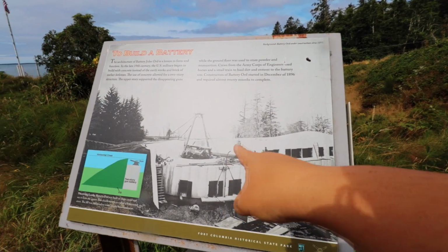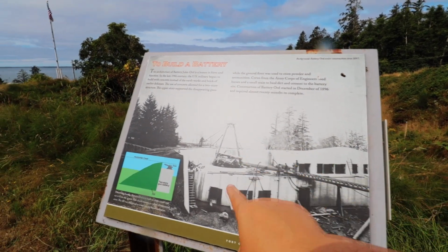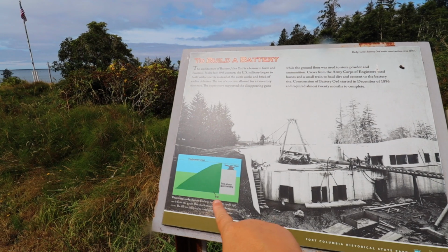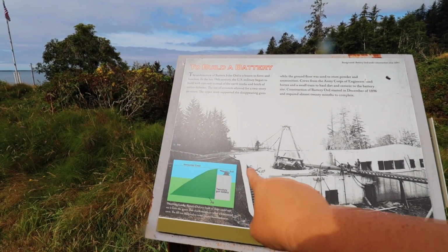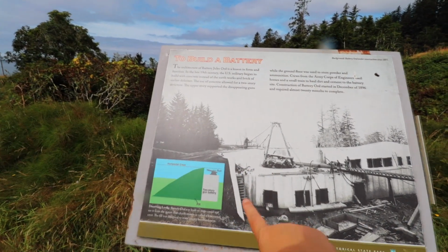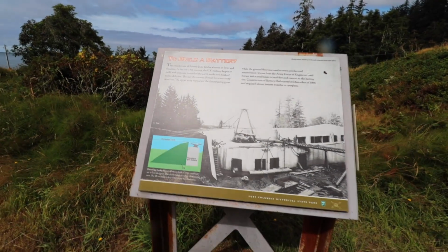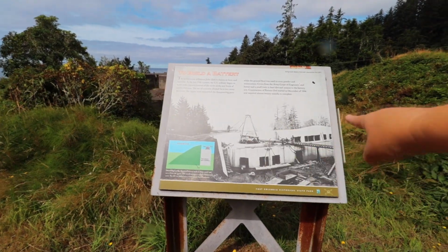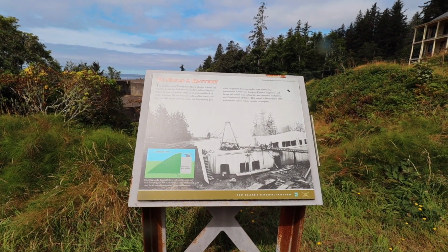as they not only constructed it but also laid in the framework for the large guns. Now, we do have an illustration here about the horizontal crest and then also how the gun would have gone in here. So it would have been hidden from the visibility of those out here in the water. But it would definitely have a big impact. So in a minute, we're going to go down here and check this out. It is really cool to see, though, how intact this site is.